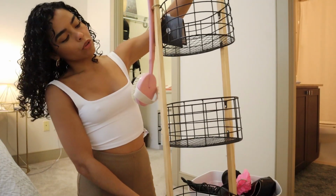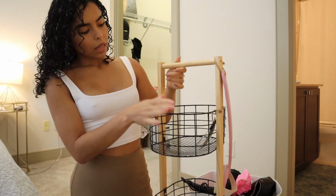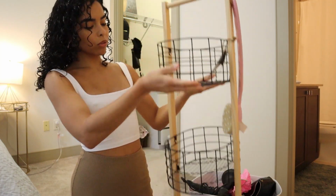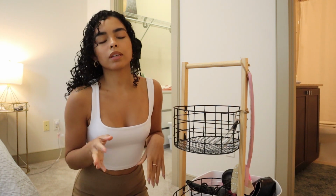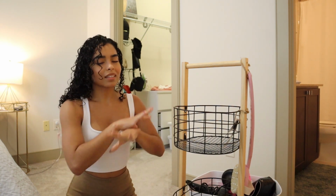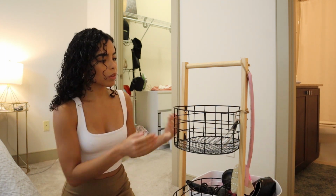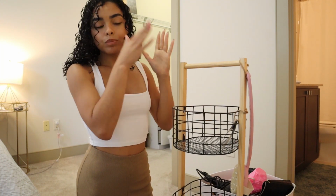Hopefully it's not too dark. I did get this rack at TJ Maxx. I think I told you guys, but it was like 30 bucks. And I thought it'd just be a perfect small little rack to keep inside my bathroom. I don't have a lot of storage area, and I don't want huge shelves of things. Like I said, I don't want a ton of products that just takes up space when I don't even have that much space to begin with. So I'm going to just fill this up, and whatever doesn't fit in here, trash.